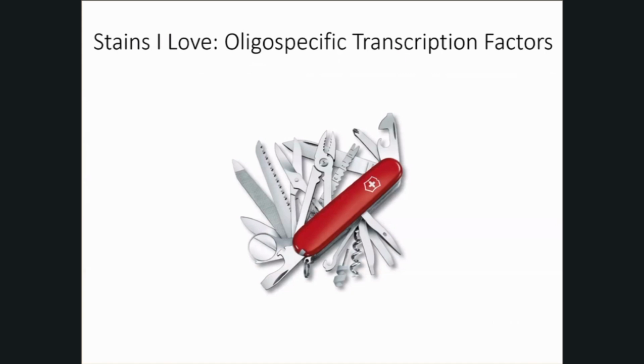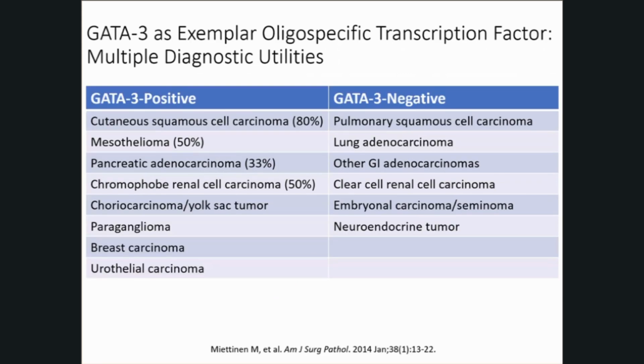So stains I love tend to be oligospecific transcription factors, and this is data from one of Markku's papers. Most folks are familiar with GATA3 as a marker of bladder and breast cancer, but Markku showed that it was expressed by 8 or 9 different tumor types. And threat opportunity, if you're familiar with this, you can use GATA3 in a gajillion different ways. So you can use it, and lung pathologists are very savvy to this, in the mesothelioma versus lung adenocarcinoma differential diagnosis, or I use it not as a mainline diagnostic marker, but as adjunct support in the pancreatic adenocarcinoma versus other GI adenocarcinoma differential diagnosis, etc.